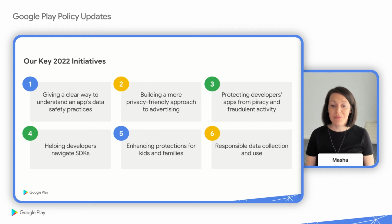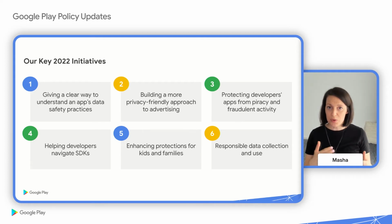Next, very important, building a more privacy-friendly approach to advertising. We recently announced that we're expanding the Privacy Sandbox initiative to Android to improve user privacy. We're building this technology in close collaboration with developers. So please join our newsletter to stay up to date on more news to come on that front.